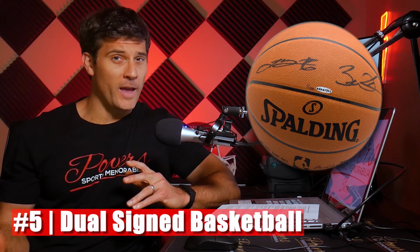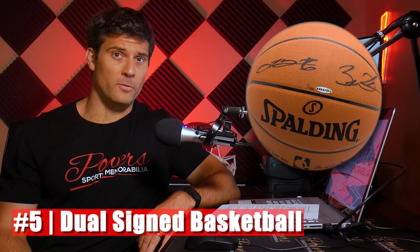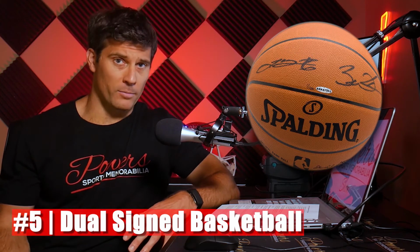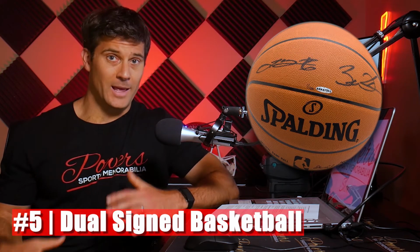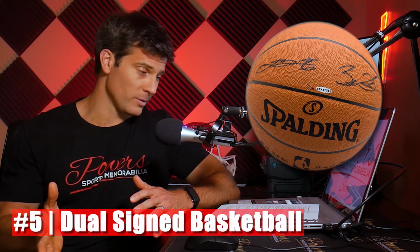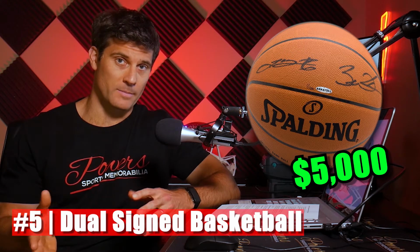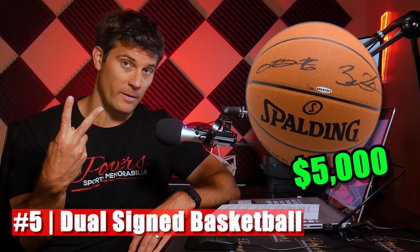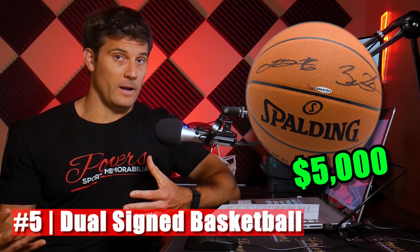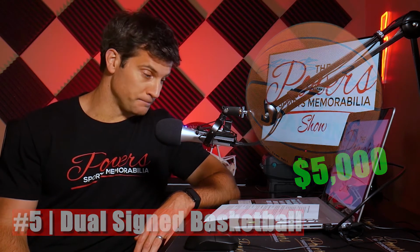I'm not a huge fan of dual sign items typically, but this was the duo that was responsible for bringing all those championships to Miami. And again, they're both Hall of Famers, both very popular players. If you're a LeBron and Miami fan, this is an excellent item to go for. It's actually probably one of your more affordable autographs for LeBron. The dual sign basketball looks like it's going for about $5K through Upper Deck's website. So again, expensive item, but you've got 2 Hall of Famers on there. And basketballs, I'm a big fan of those. Nice big autographs they allow for, easy to display, and you can always add more signatures to them in the future.